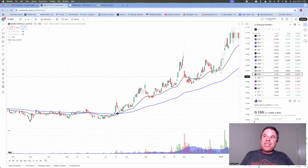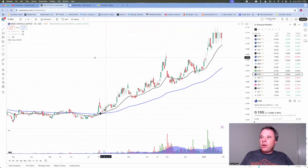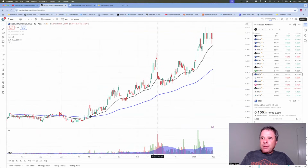Probably the other thing I haven't mentioned yet is volume. Always look at volume, and you'll notice some really big volume coming in from about October for this particular trade. And the other thing I should mention is Meeker Metals will be going to production during this year. That's the other thing that attracted me to this company.